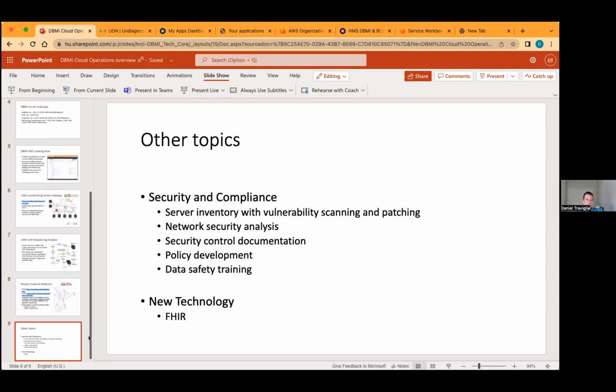And then what I'll close on is just how security and compliance is paramount to all of this. Because of the breaches that we've experienced in the past and because of the breaches that HMS has experienced, we've gone through a lot of efforts in the last few months, the last few years, to increase our inventory of how we manage servers, how we do vulnerability management across them, and then how we do patching across them.